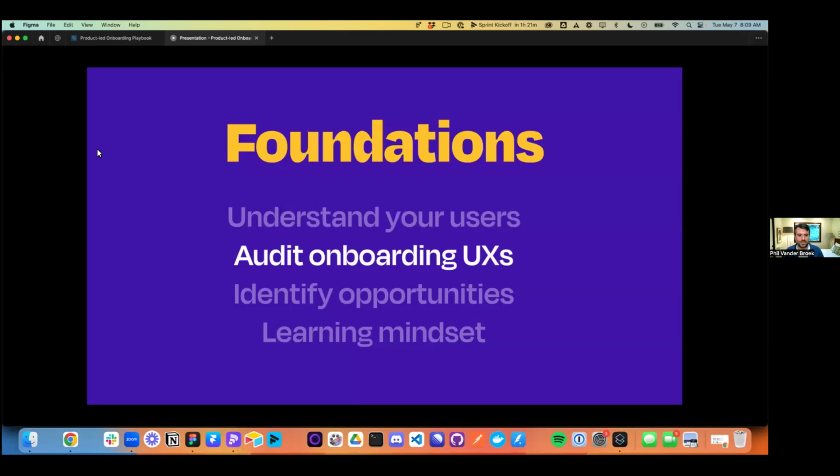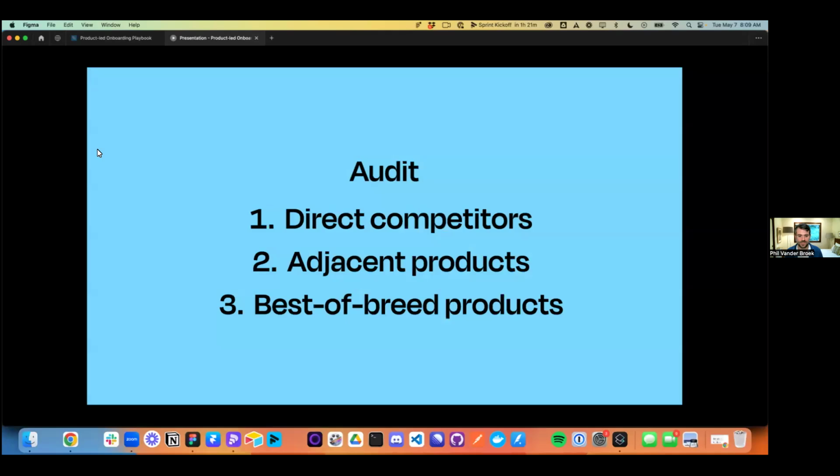Okay. The second foundation, audit onboarding user experiences. I'm not going to go super deep here. The most important thing is take a moment and go wide. Look at direct competitors so you can see people who are solving similar problems to you. Look at adjacent problems or products. So if you're building a developer tool, look at other developer tools, and then look at best of breed products. Basically, these are the products that you know and have heard of have great onboarding.